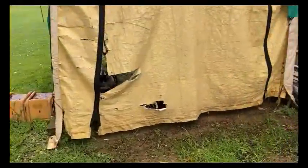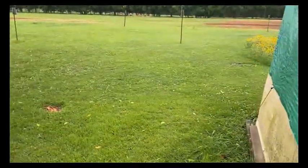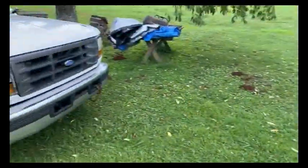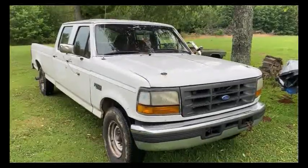But I don't mind my building here. Man, this thing, I made this thing last about 3 years, and it's probably supposed to only last about one. But I'll tell you what I paid for it. I paid $2,000 for this, and then $300 to get it home.